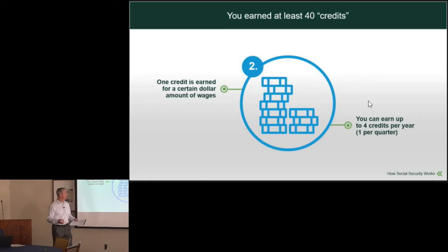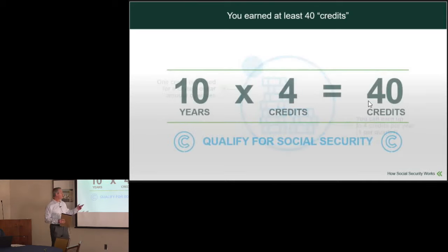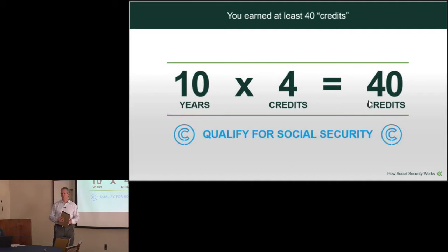You need to accumulate 40 credits to qualify for Social Security. So basically, you need to work for 10 years, earning 4 credits per year, to get the 40 credits. They do not have to be earned consecutively. So you may have worked for 8 years, taken a year or 2 off, and then gone back to work and earned some more credits. It's just over your work history to get those credits.